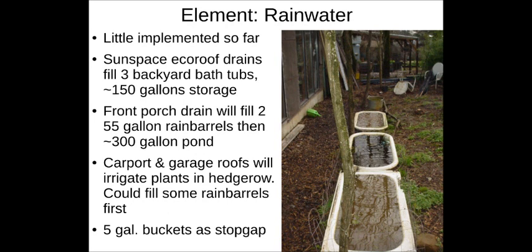I'm taking all the scrap pond liner from the Eco Roof projects, and I'm going to caulk them together, and we should be able to make a 6-foot by 18-foot pond, which will hold 1,500 gallons or so. And so that will be filled up by the front drain.